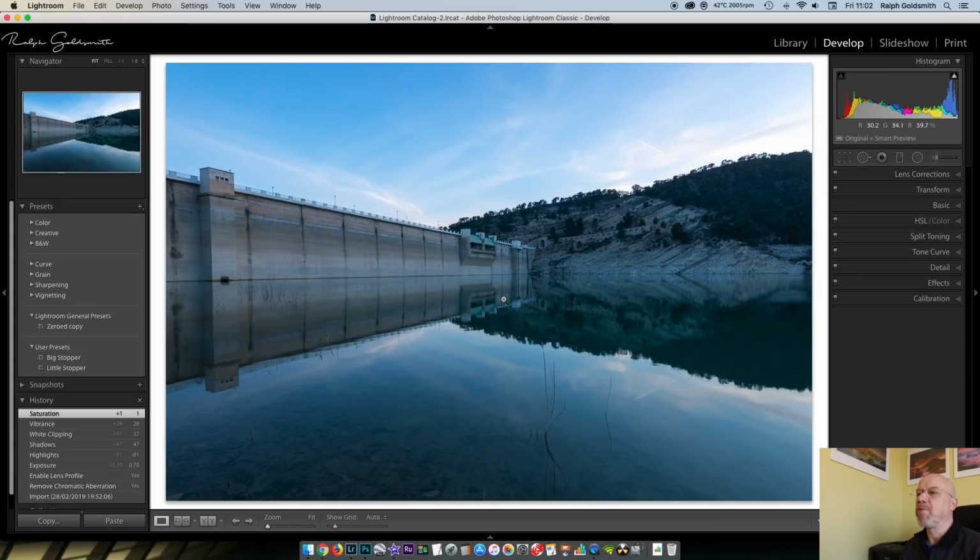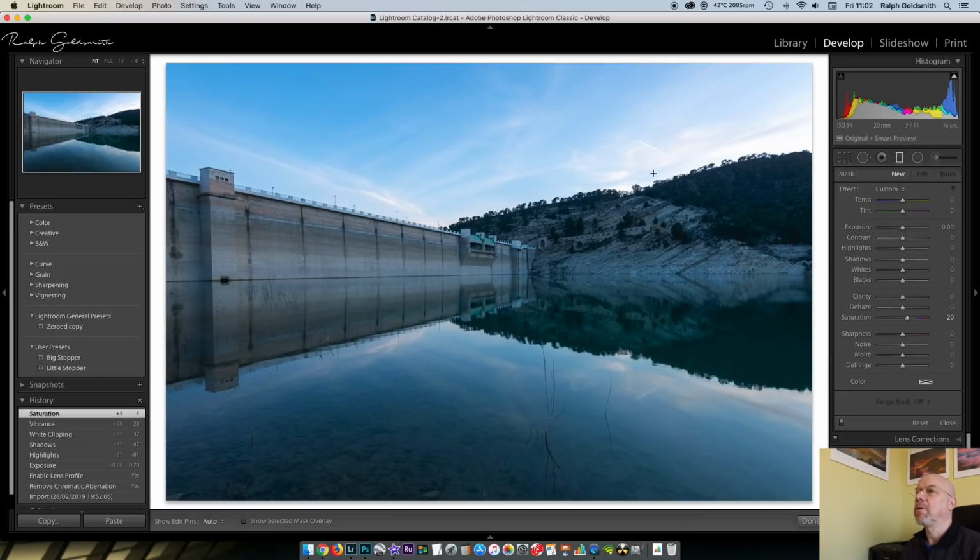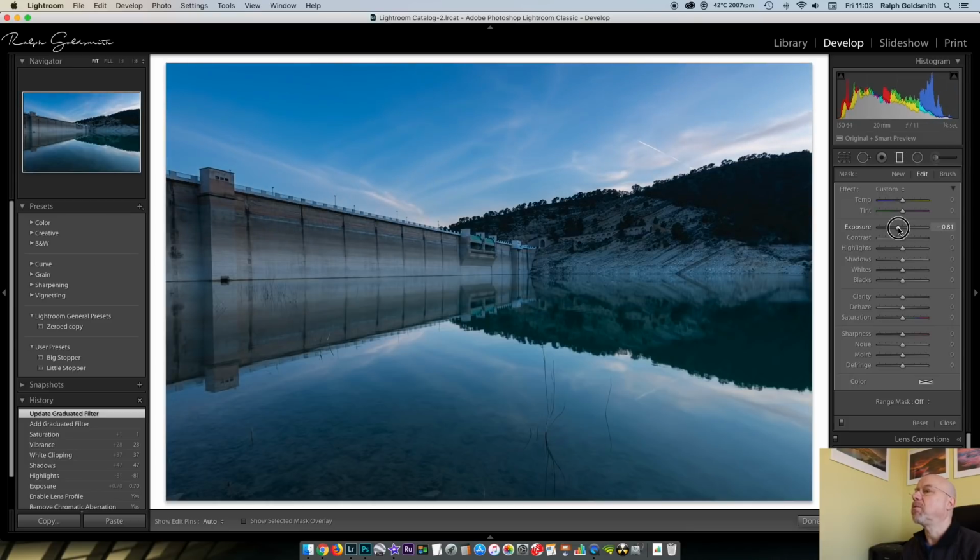The sky is quite a lot brighter than the foreground, which you kind of expect, but I just want to balance it a little bit more. So what I'm going to do is put in a graduated filter. Let's take the effect out. And then I think I'll just drop that in. Probably about there. And I'm going to darken that sky quite a bit. Probably bring it back somewhere around about there, I think. But I'm also going to counteract the darkening in this section here by bringing the shadows up. About there.